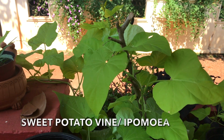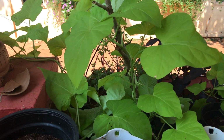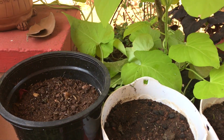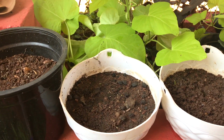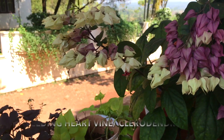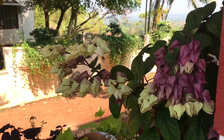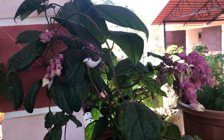And this plant over here is sweet potato vine, also known as Ipomoea. Now this is not the edible sweet potato vine, this is an ornamental variety of sweet potato vine. Now this is in a very neon vibrant green color. And this here is a bleeding heart vine. Now this produces white blooms, but as these blooms age, they become purple in color.